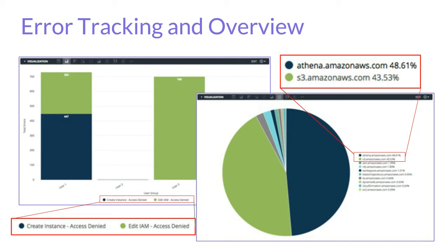So starting with these two examples, on the left, we have a chart that shows the count of errors by each user. We've noticed spikes in access denied error types. It looks like a user or a group of users are trying to launch new EC2 instances and make modifications to IAM permissions in this case, but they don't have the appropriate authorization. So maybe that means we need to give them more permissions, or maybe that means we need to go give them a slap on the wrist for trying to do something they shouldn't be doing. Really whatever makes the most sense for your use case.